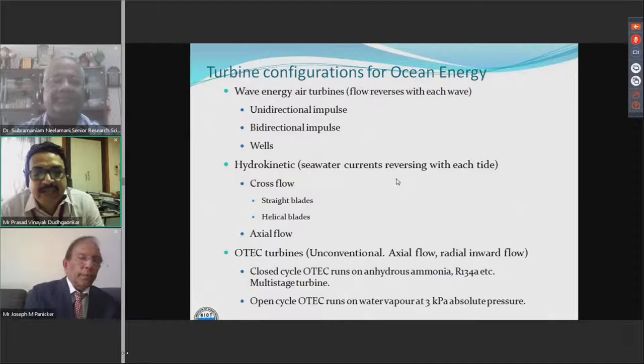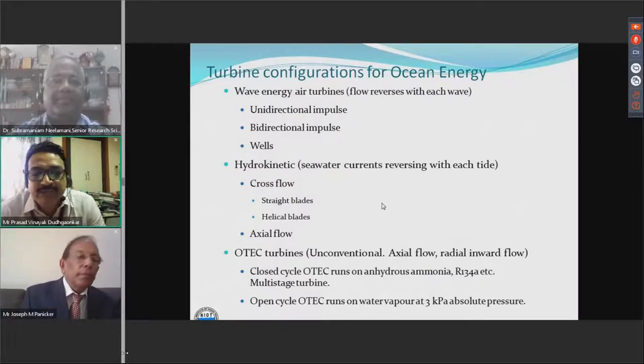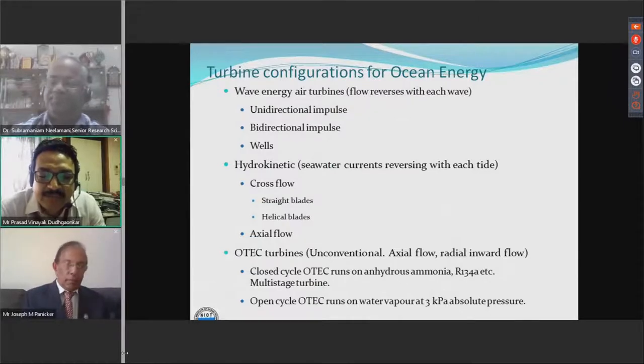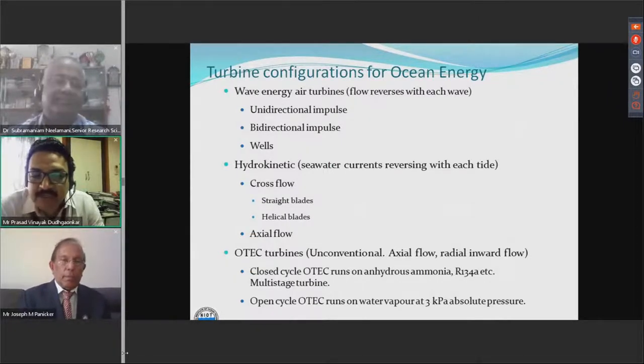Hydrokinetic energy can be exploited using cross flow, axial flow turbines, and OTEC turbines are unconventional, though they can be designed with conventional wisdom. That is the real wonderful outcome of our efforts, that these are not very different turbines. They are actually conventional turbines. They can be designed using conventional steam turbine design principles, just that they operate in very, very weird conditions. So that means they need to be designed considering those conditions.